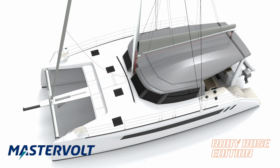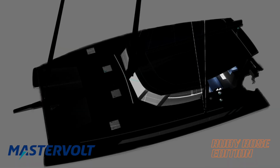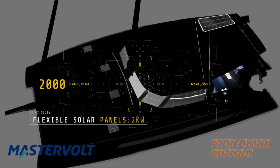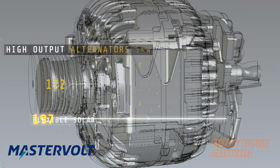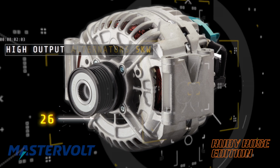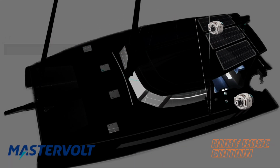For power generation on board, we turn to Master Volt. Now, Seawind have already included 2 kilowatts of solar panels on the Bimini hardtop. That is going to be more than enough to power the whole boat. For power and range, we have opted for diesel engines. However, with the addition of Master Volt's 200 amp alternators, we can produce 5 kilowatts of power for the boat when the engines are running. This means that a couple of hours of engine use will charge a full lithium battery bank.